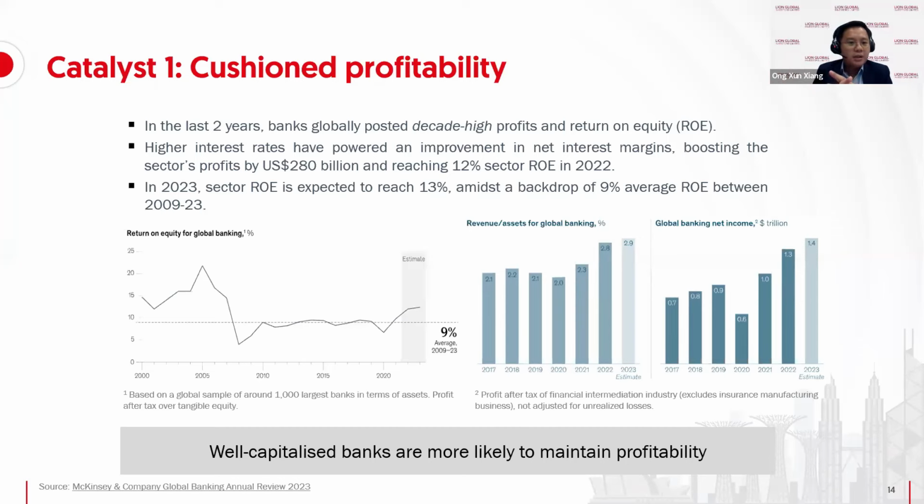And during this kind of landscape we are seeing unfold, the well-capitalized banks are actually more likely to maintain profitability. Because we are already seeing, although inflation in the US remaining sticky, there have been some calls of potential rate cuts happening. It's just the number of rate cuts, whether it's 1 or 2, that's about to happen. And in this kind of situation, well-capitalized banks are more likely to maintain profitability. So it's an important statement, which I will cover much more later when we talk about the index constituents.